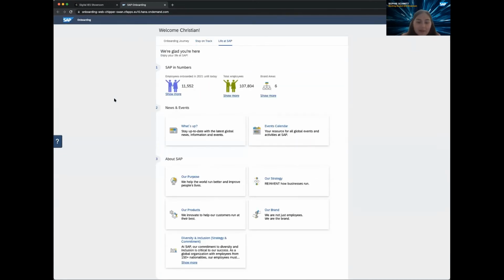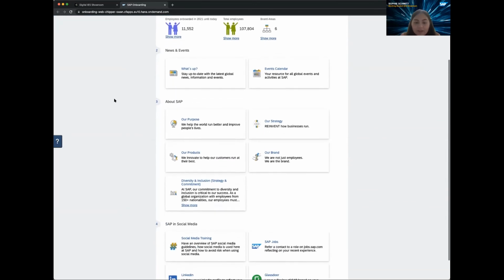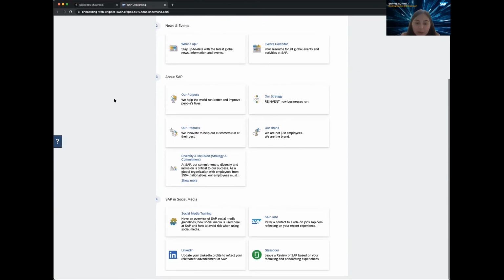Here you can find the latest news about SAP. If you want to get to know the company better, this site is probably interesting for you. Here you can see a great summary of what the strategy is, what the brand is about, and of course, what guidelines there are. And if you will be a part of SAP in the future, the onboarding app is the best place to start your onboarding experience.